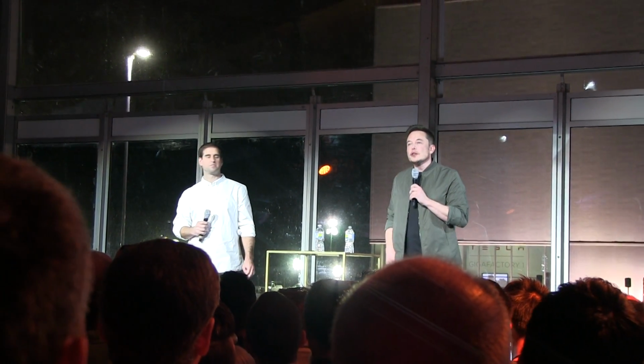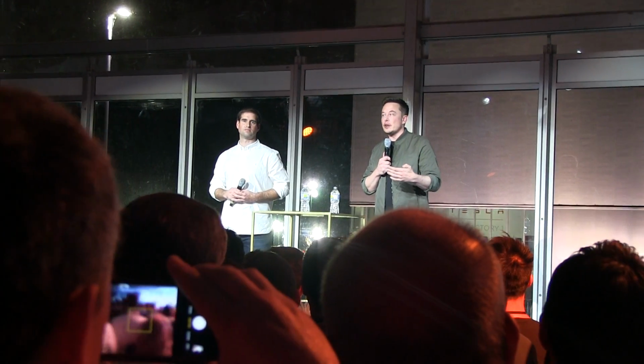Sure, in the back there. What percentage of the output would be for autos versus solar backup storage? Yeah, so what percentage of the output is likely to be for cars versus for stationary storage batteries? In the beginning, I think it's probably going to be on the order of roughly a third stationary storage, call it 30-35%. But over time, I think they will roughly equalize. There'll be about as many batteries for stationary storage as there are for cars.